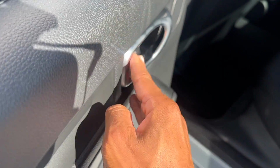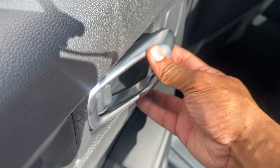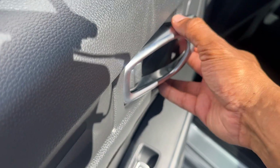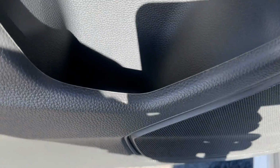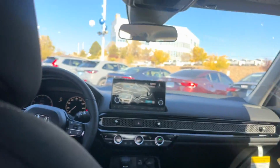And then I always like how the door handles look. So it's not aluminum or metal, but it's like, I guess, coated in that type of material. I like how that looks. And then you have a bottle holder storage in there, and that's pretty much it. We're going to jump back in here.